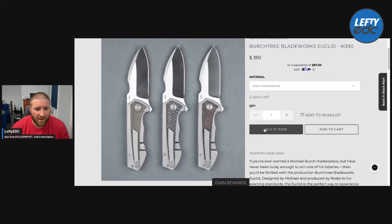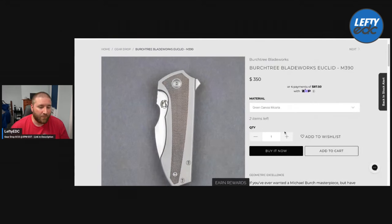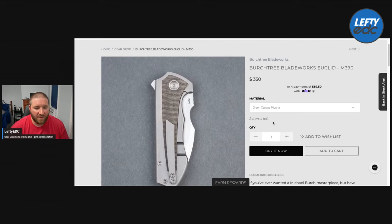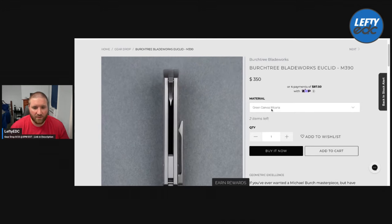It's got a flipper tab, it's got a belt satin, definitely looks Riot made. It looks like they have a little bit of a bolster lock going on there. Now, there's no stud or anything, so you're not going to be able to flick it or reverse flick it. You're basically relying on that flipper tab. Knowing Riot, the detent's probably pretty solid. $350, pretty average for a Riot knife. Have no issue with that.